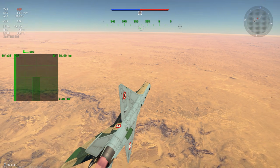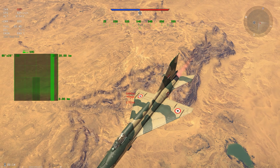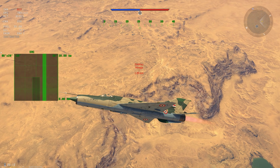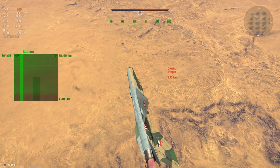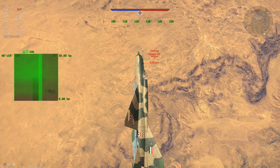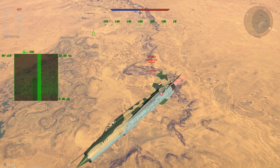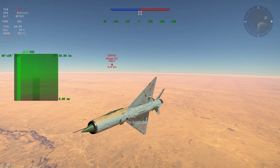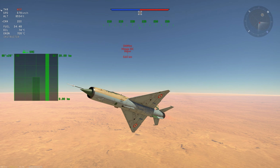See, the Mirage does like to fight the MiG on the deck, because as soon as this thing loses its speed, it is just an absolute bust. He's gonna reverse here. I shouldn't be doing this, but I think we have enough altitude to play with here. I can force him to come up like this, and then he's going to lose his energy doing that. I've still got plenty of speed to play with.